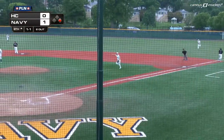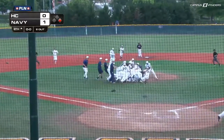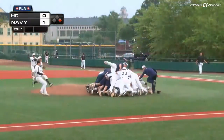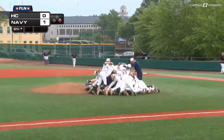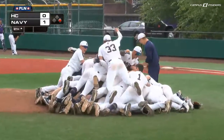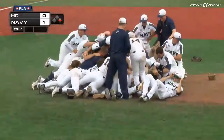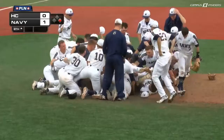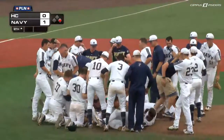Sale has it, and Navy is the 2016 Patriot League champions as they mob their pitcher on the mound there, and a dog pile for Navy, who wins 1-0 in 3 games here in the Patriot League Championship Series, and they are headed back to the NCAA tournament for the first time since 2011. What a series.